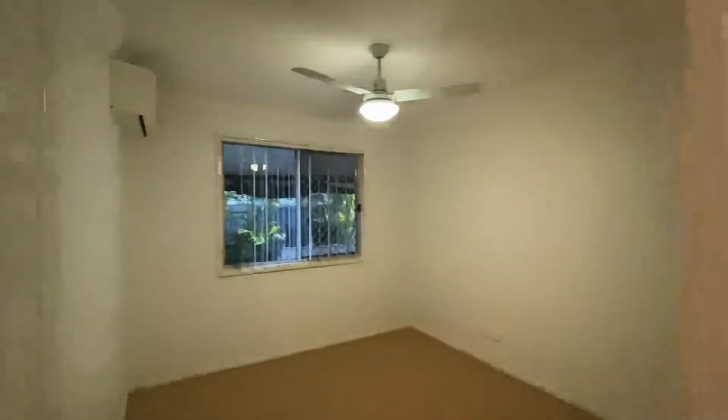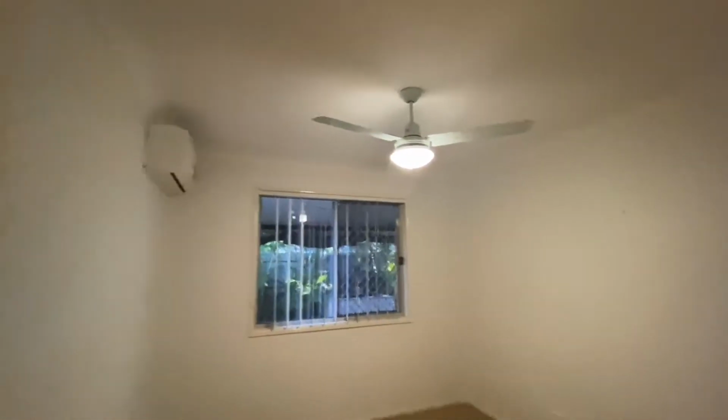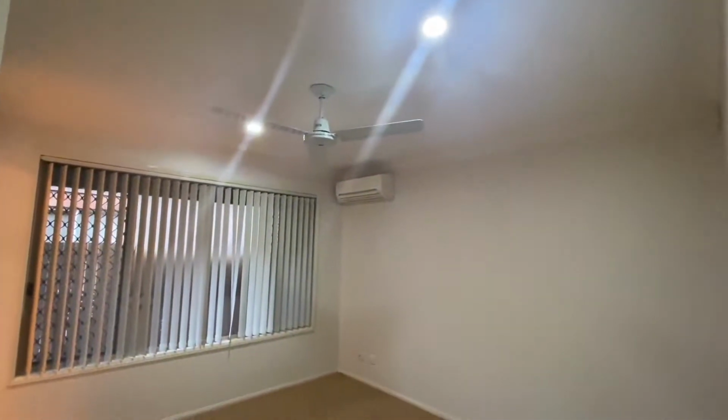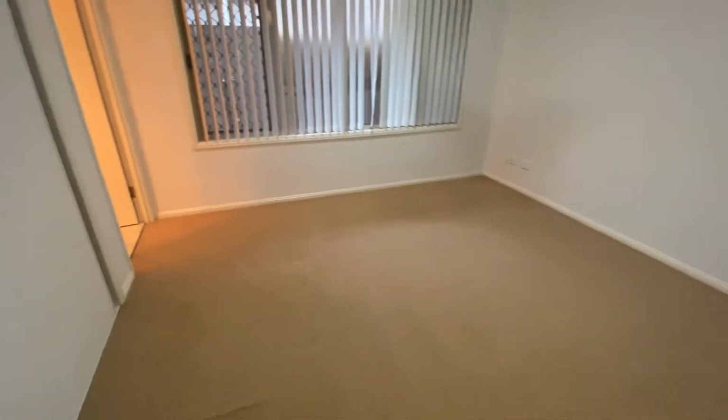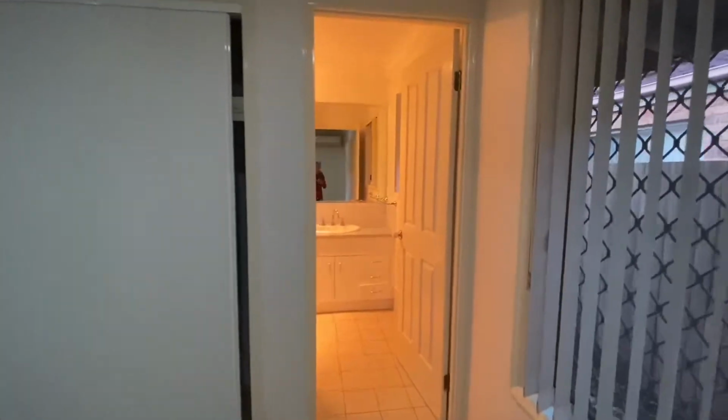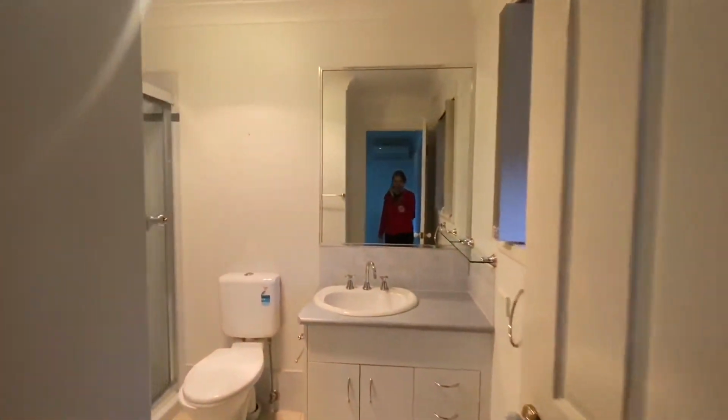Okay, this is the second bedroom. This one is air conditioned as well. Reverse cycle, so it does heat and cool. Master bedroom. Big wardrobe, and then into your ensuite.